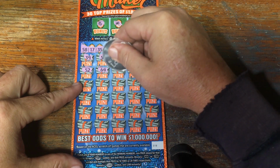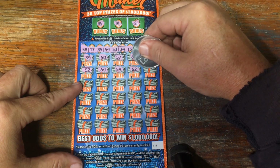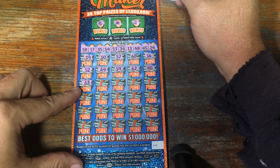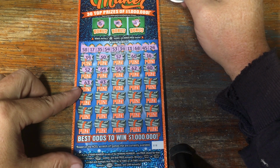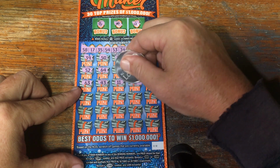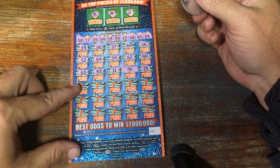No 64. 59's a one off. 62, nope. 40, nope. 63, nope, need a 68. 43, nope. 11, nope. Looky there, 3 for 3. Sweet stack of cash. Sweet stack of cash.